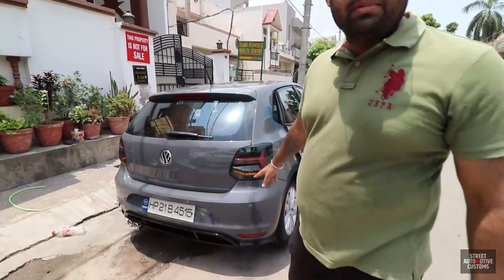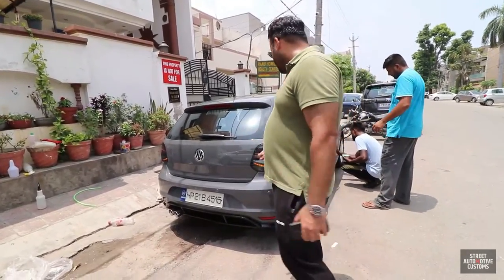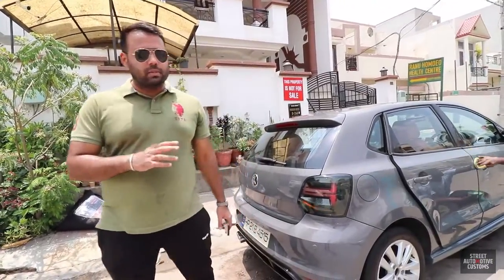So guys, these are the tail lamps, aftermarket tail lamps with the matrix indicators. Bahut sundar lagti hain yaar, smoke finish mein hi achhi lagti hain mujhe, my personal thing.